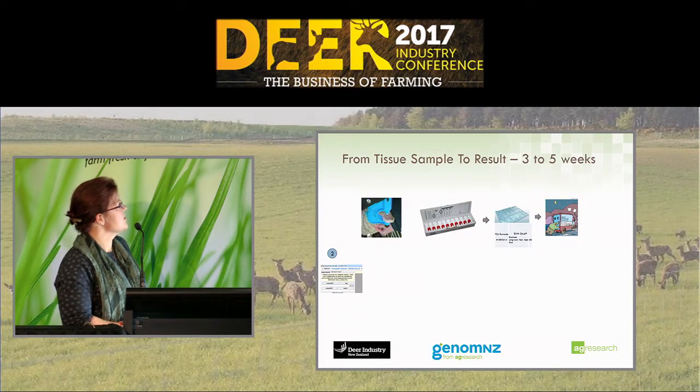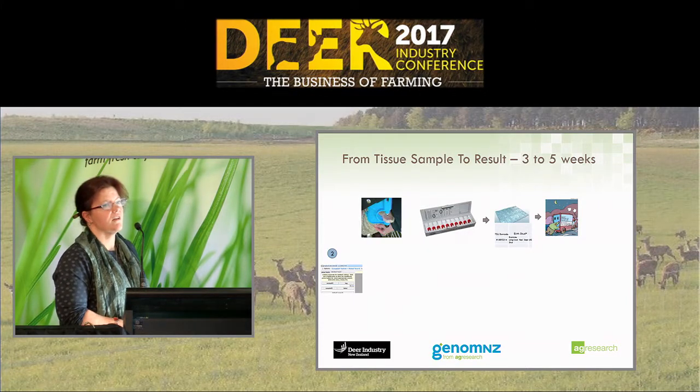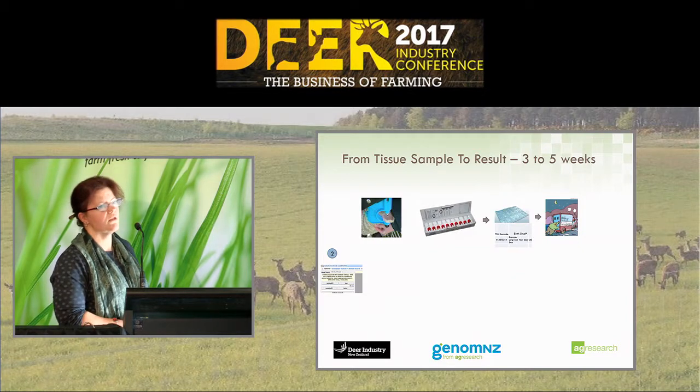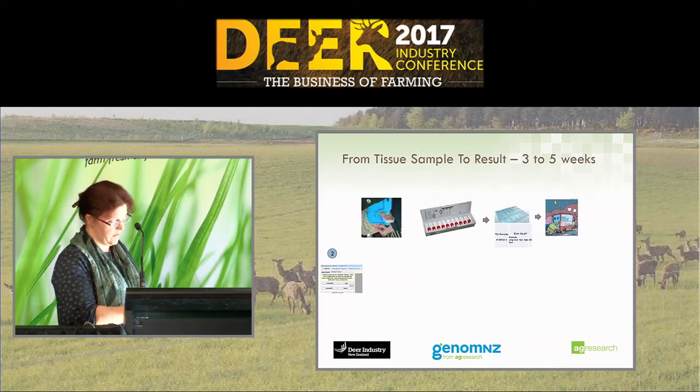The sample comes into Genomes, and we get about 150,000 of these through the lab every year. So if that sample doesn't have the paperwork with it, we can't do anything with it. The worst thing that we can have, and we get it all the time, is a brown envelope of samples with no information. That is our worst nightmare. So that pitches up with this piece of information, is accessed into the database, and we try and get that done within 2 days for whatever comes in the door.